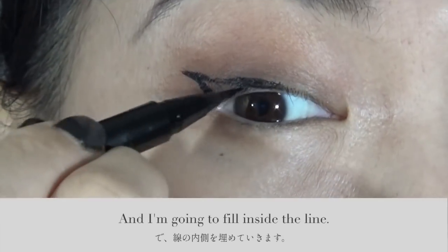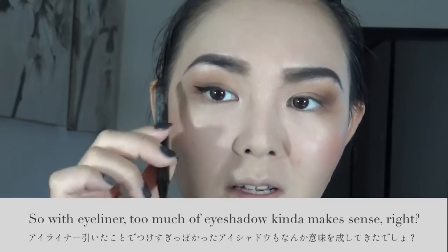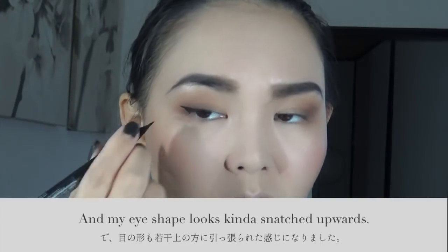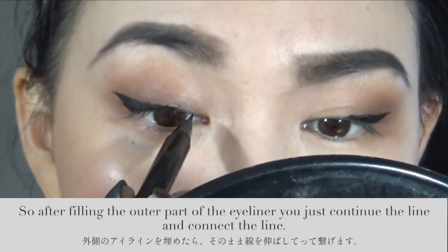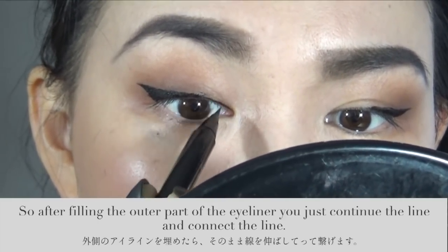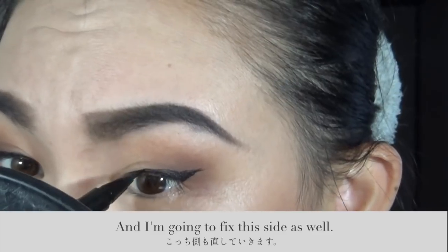And I'm gonna fill inside the line. Yeah, so with eyeliner, too much eyeshadow kind of makes sense, right? And my eye shape looks kind of snatched upwards. Okay, I messed it up, but I hope I can make it work. So after filling the outer part of your eyeliner, you just continue the line and connect the line. And I'm gonna fix this side as well.